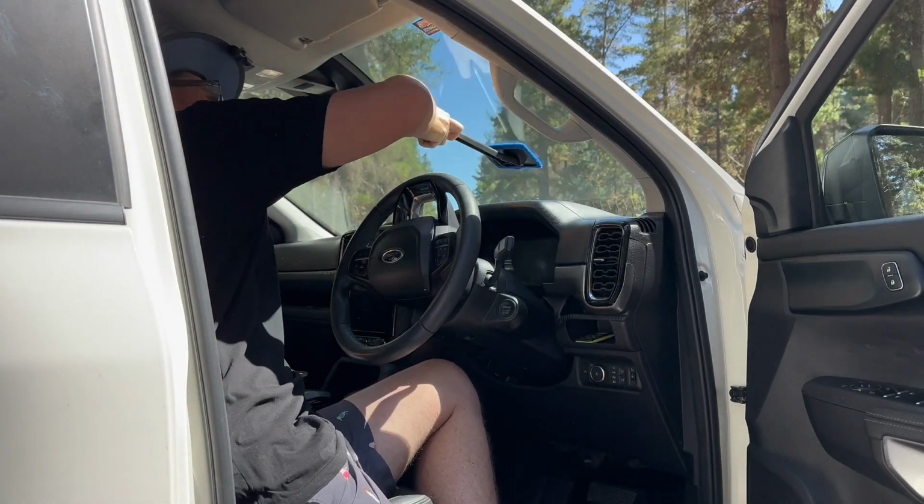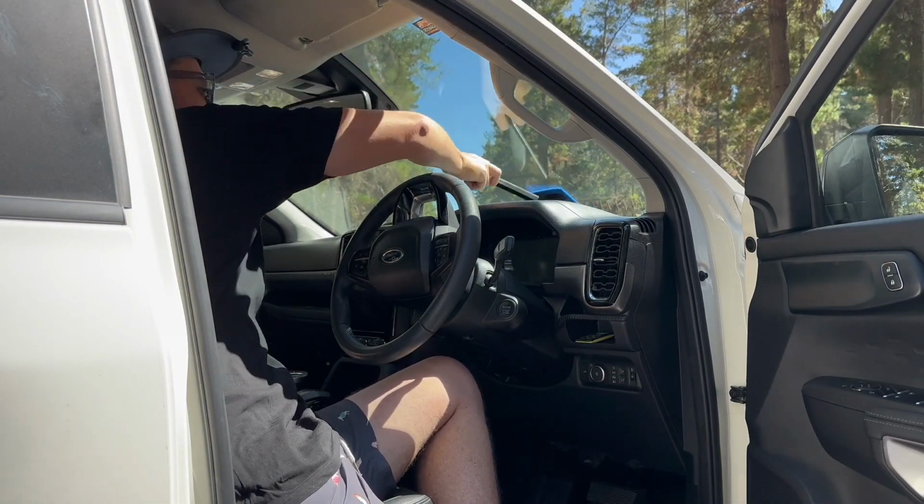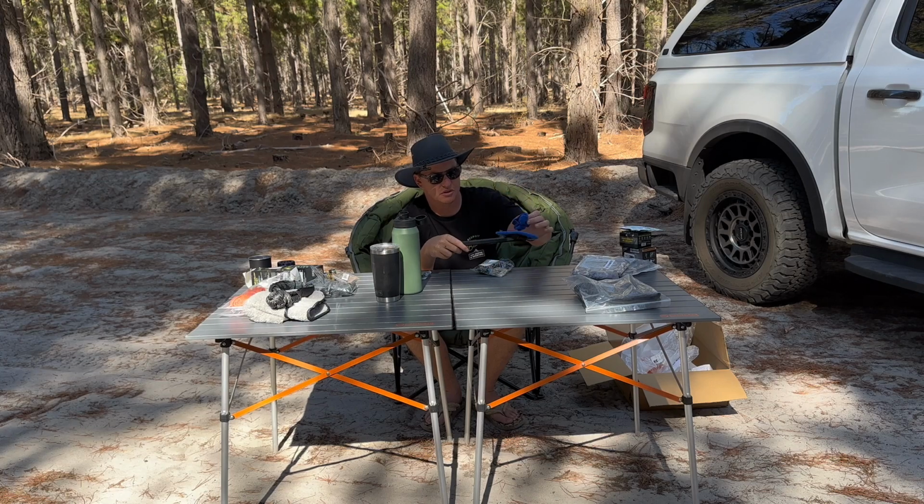I think that'll work. I'll give it a go when I clean the car next, and you get two little pads, which is pretty cool. So yeah, cool little product.